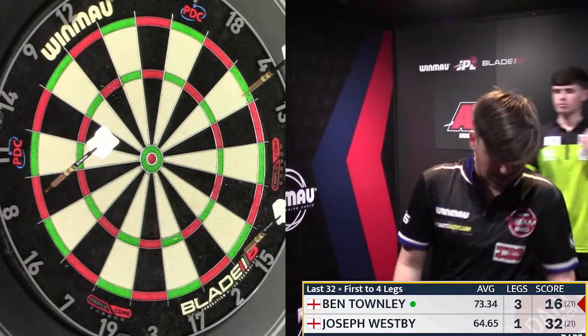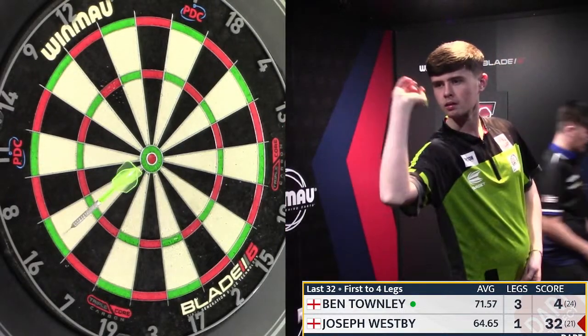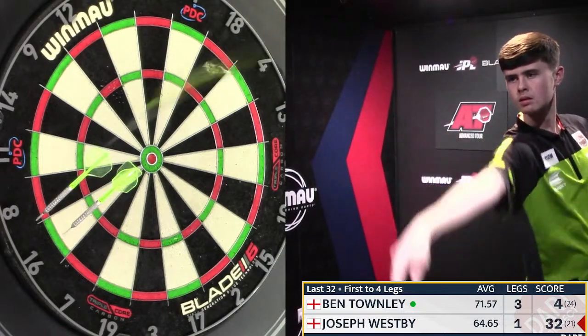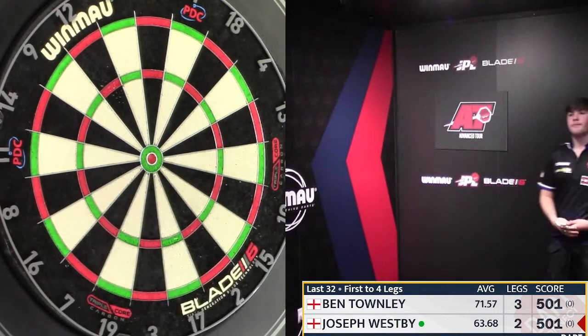Chasing it. And an unexpected opportunity to be back on throw, folks. Who would have thought that? But it's going to require nerves of steel. He has nerves of steel, does Westby. And it's 3-2 from absolutely nowhere.